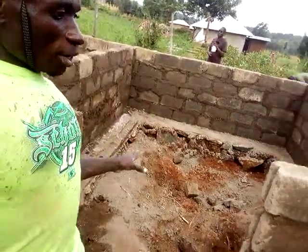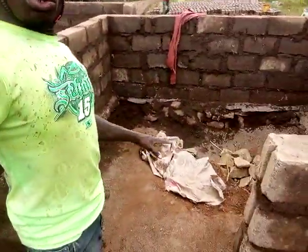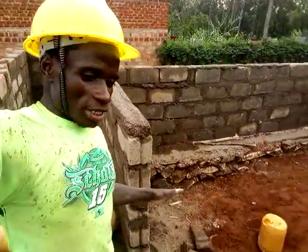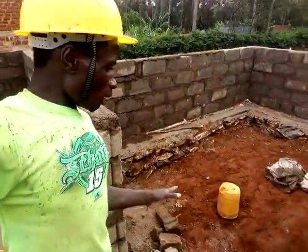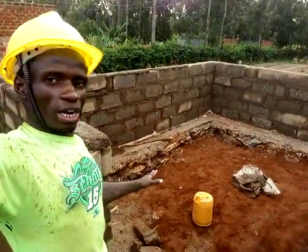And we have another door here. This is also a door that will be going in the bedroom. We also have a living room here, and if you come through the door that I have already shown you, you will come inside the living room. We have another door here. So this is the living room of the house.